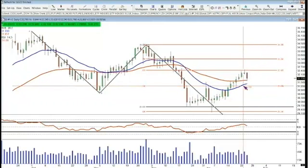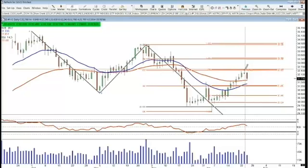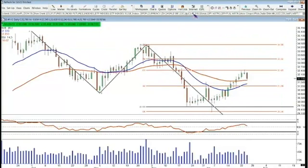Right now, I've got the 20 and the 50-day moving average up here, and it is the 50-day right now that is holding silver. If we take a look at the retracement thus far today, this has not made it back to the 0.382 level. Silver stronger than gold as we speak.